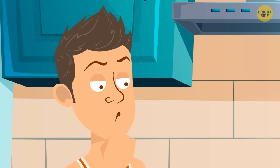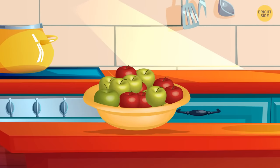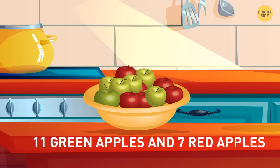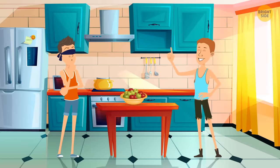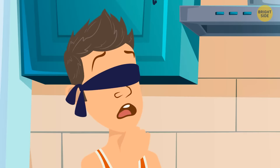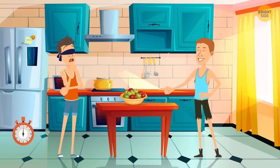Two friends, Eric and Angus, decided to play. On the table, there was a plate with 11 green apples and 7 red apples. Eric was blindfolded, and he needed to grab some apples without seeing them. How many apples should he take to make sure he has two apples of the same color?